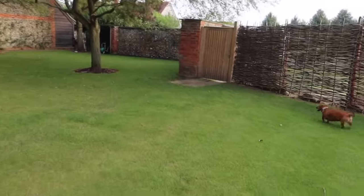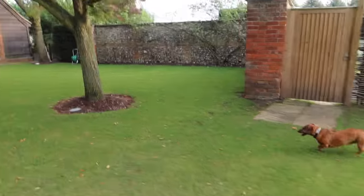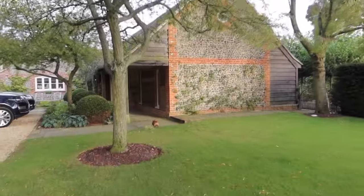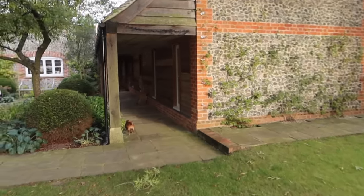Home. Gorgeous walk. Raffy is absolutely exhausted. The other boys are already by the back door. Oh, it's time to take their harnesses off. Having the most heavenly wholesome weekend. Honestly, I can't tell you the last time we had a chilled weekend like this.